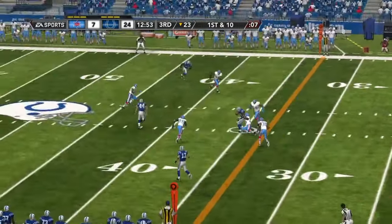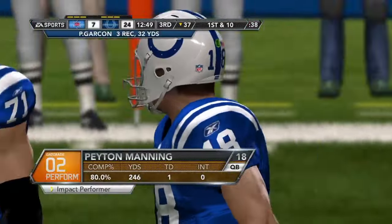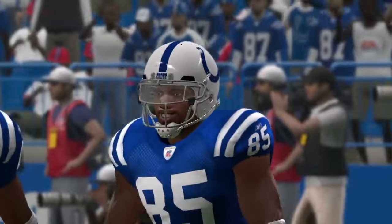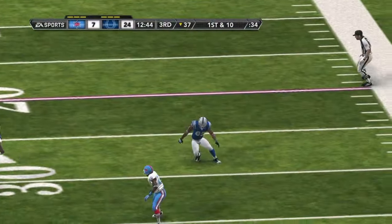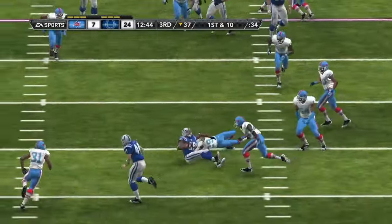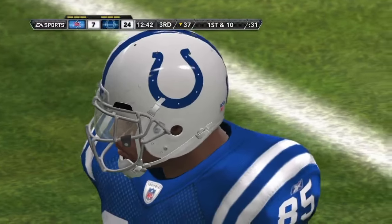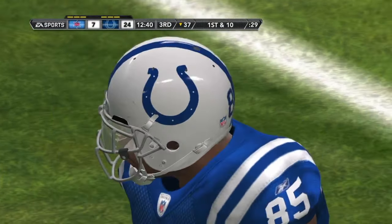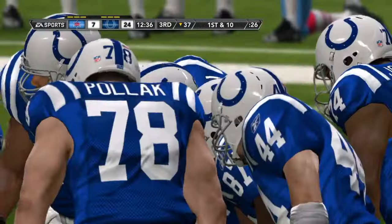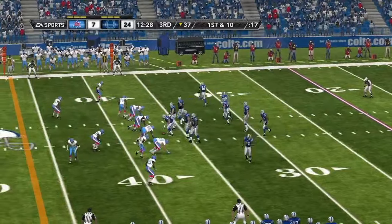Passes out to the left. He's brought down around the 37-yard line by number 29. And so far in this one, as you can see, this player has been the impact performer of the game so far. First down and 10. Ball on their own 37.